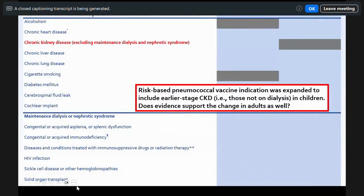For adults, those with chronic renal failure or nephrotic syndrome have indications for pneumococcal vaccination. That is around the middle of this table here. When PCV20 was recommended for children in June 2023, the risk-based indication was expanded to include those with chronic kidney disease who are not on dialysis or who do not have nephrotic syndrome, and that is highlighted in red in the table. The workgroup has been discussing whether evidence supports the change in adults as well.